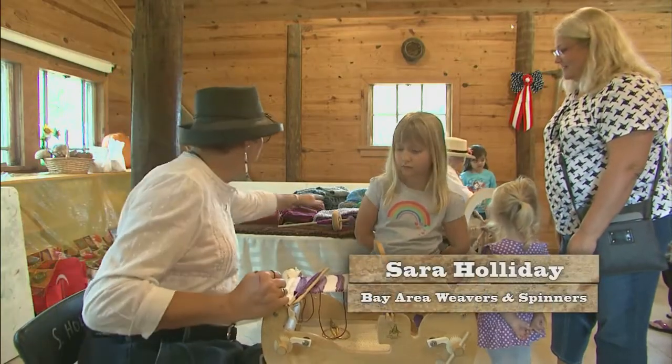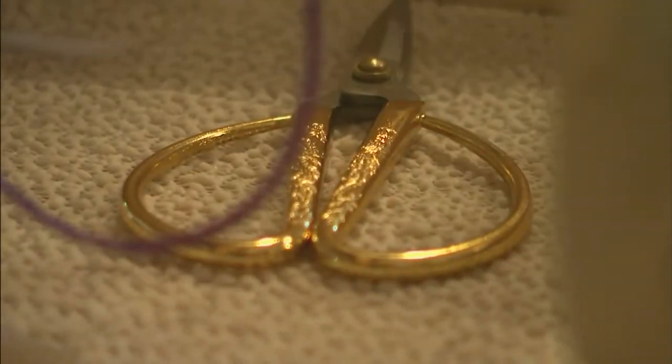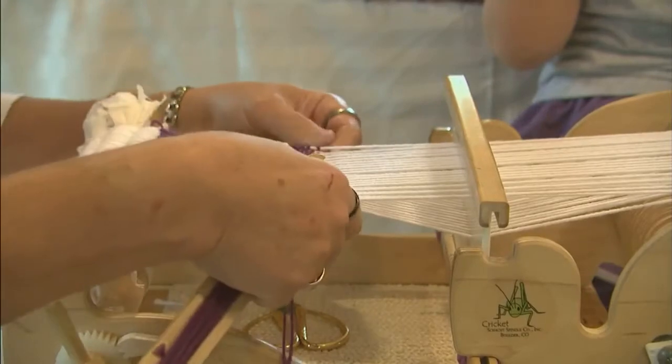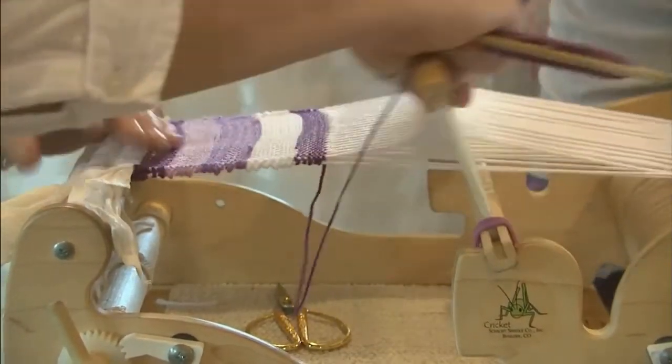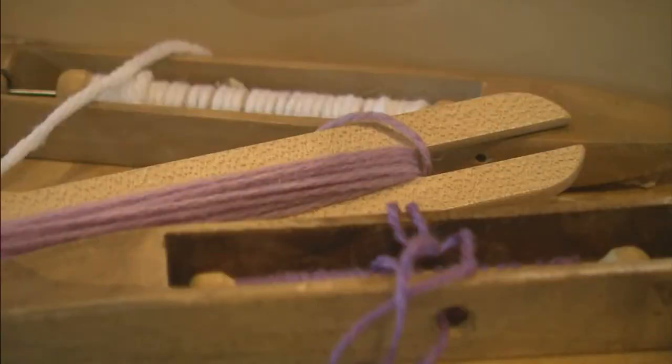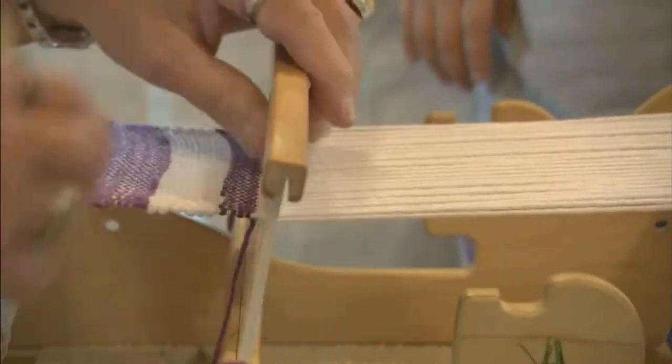Some of this, I spun up here on my wheel. That way I could get some really artsy yarn, nice and big and fluffy. This is a very easy and inexpensive loom to get started with. The thing about it is it's just so easy that most people, even children, don't get bored with it.